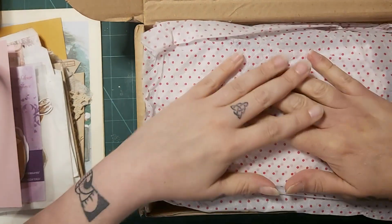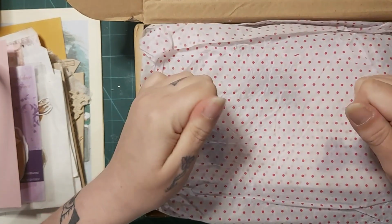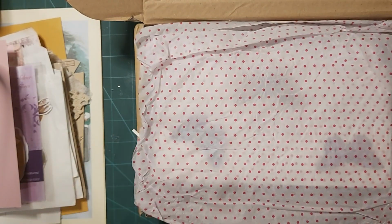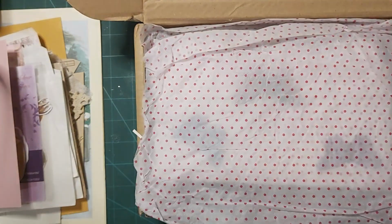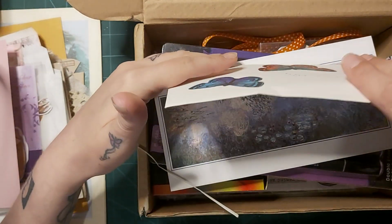I've been decorating. My nails, wow, yeah, need sorting out. But yeah, I got some happy mail from the lovely Jennifer Lees. She is my journaling swap friend, swap partner. I love it. I've already been in the box and looked at everything. I just couldn't stop myself.